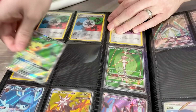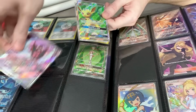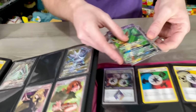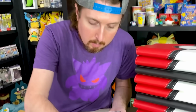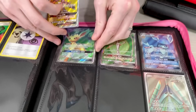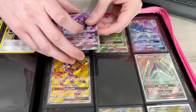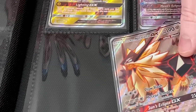Let's find out. Leafeon GX, we got Zeraora as well, and then going over here to Dusk Mane Necrozma. Now, this will 100% complete this page. Maybe not necessarily the entire binder, but it will complete this page right here. Now remember, we might potentially have a 100% Ultra Prism complete set by the end of this video.